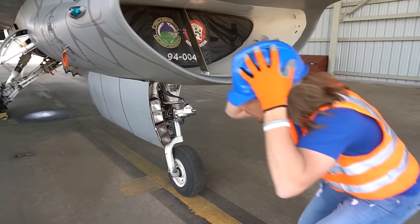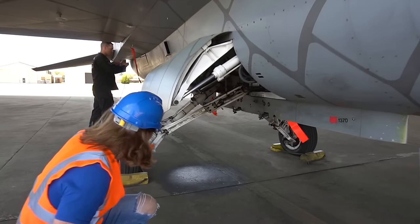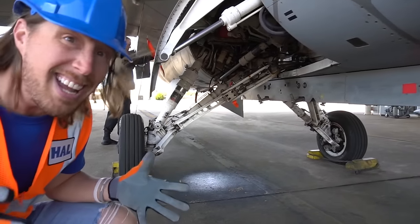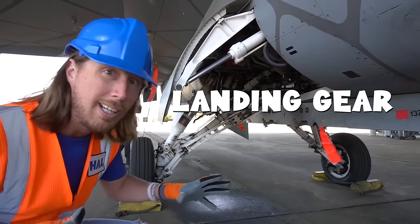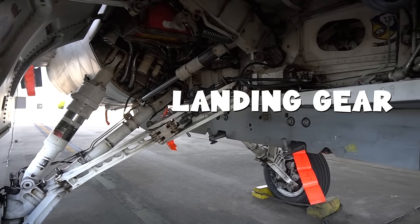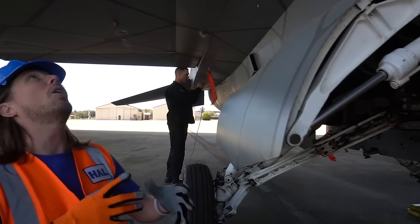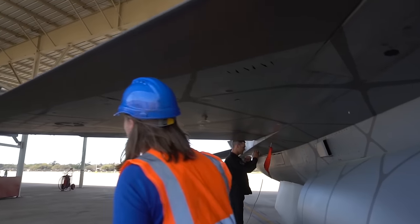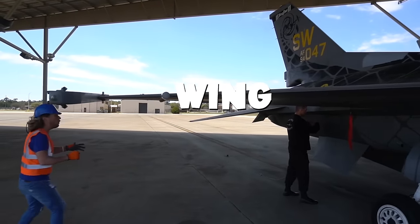It's got two more. Come on, look. There's one over there and one right here. It's the landing gear. It's what helps it land. What's really cool is whenever they take off, they go inside and it gets covered up by those two panels. Isn't that awesome? Oh, wow, look at this wing. It's huge. Oh, it comes all the way out here.